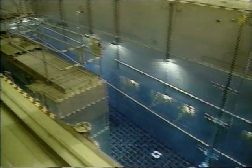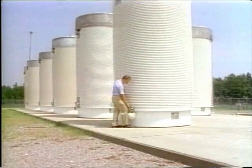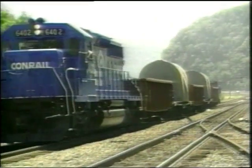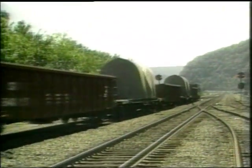America generates 2,000 tons of nuclear waste each year. Currently, it's stored above ground at separate facilities all across the country near millions of Americans, leading some people to see Yucca Mountain as a better alternative.